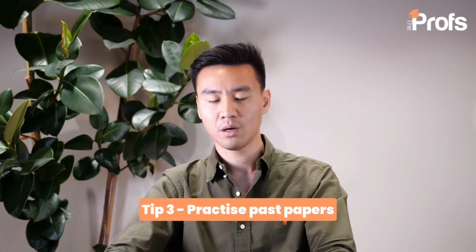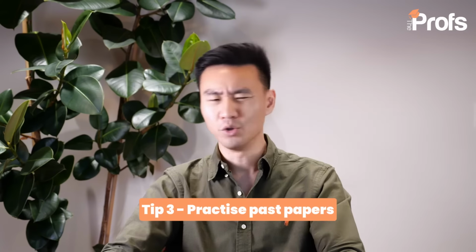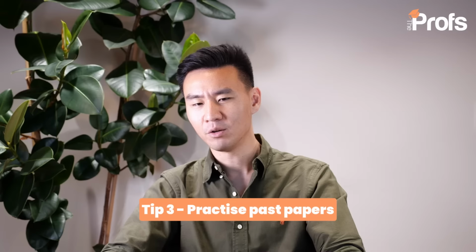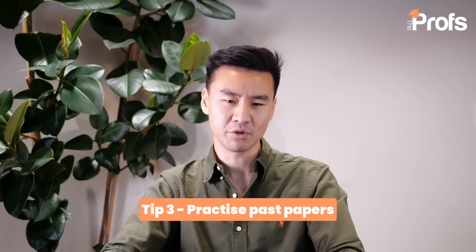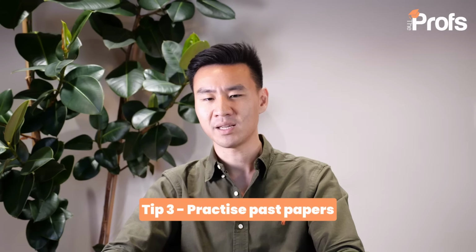Tip number 3, practice past papers. Practice is where all your hard work gels together. You wouldn't expect a footballer to play in a cup final without practice prior to match day, would you? So why would you expect a student taking their GCSE exam to be any different? One of the best ways to prepare for the GCSE exam is by practicing past papers over and over.